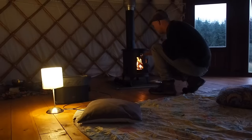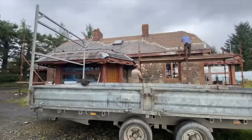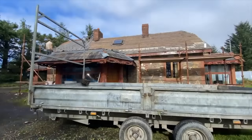The time had finally come to move into the yurt and set up home. Against all the very good advice about not taking a roof off at this time of year in Ireland, we decided to do it anyway, battling through the elements with Annie's dad Rory giving me a crash course in roofing.